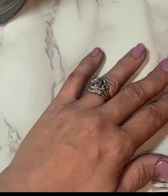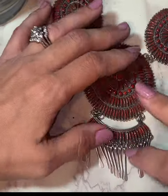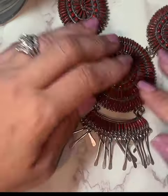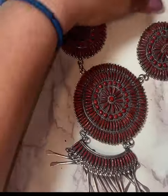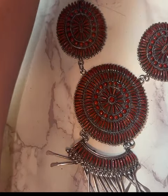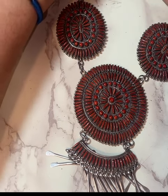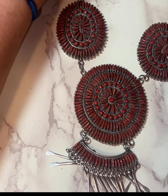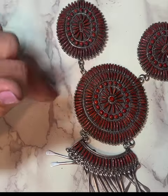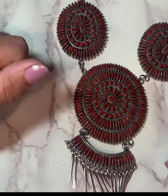And last but not least, this gorgeous guy. I have been eyeing this thing. It has been in their shop for months, I would say probably close to a year. The lady, I believe, has some sort of store, or her father did. I'm not really sure. Somebody was a jewelry person, and they had a lot of native stuff. So this piece has been around for a while, and I've been eyeing it.